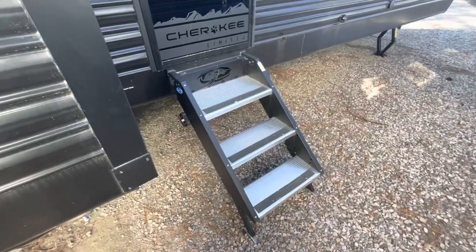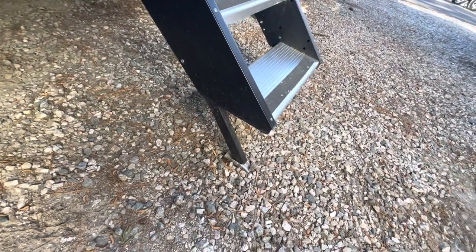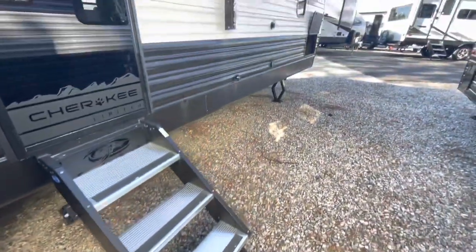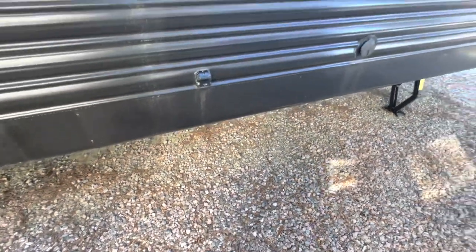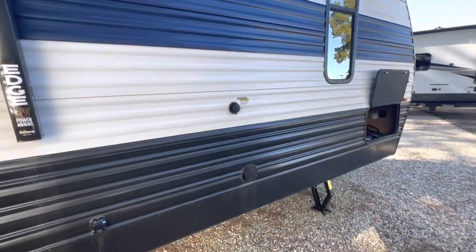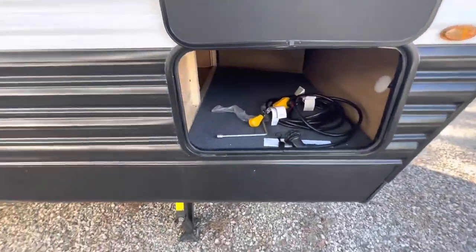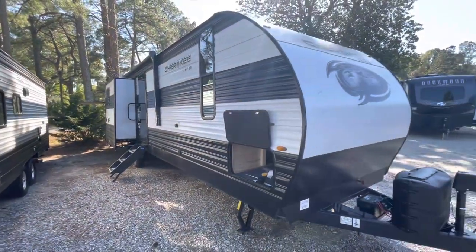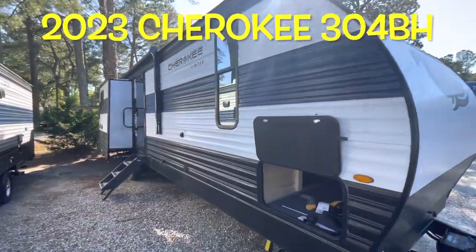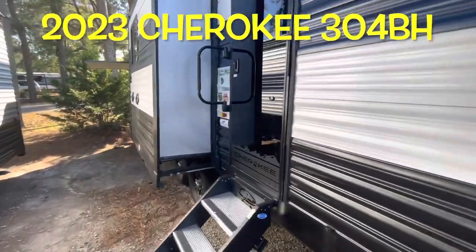Your step above entry steps fold right up into the camper with those easily adjustable legs. You've got your little Cherokee lights here. Gives you a nice little Cherokee logo on the ground. Black tank flush. The other side of your pass-through storage. Your brand new 2023 Forest River Cherokee Limited Edition 304BH.